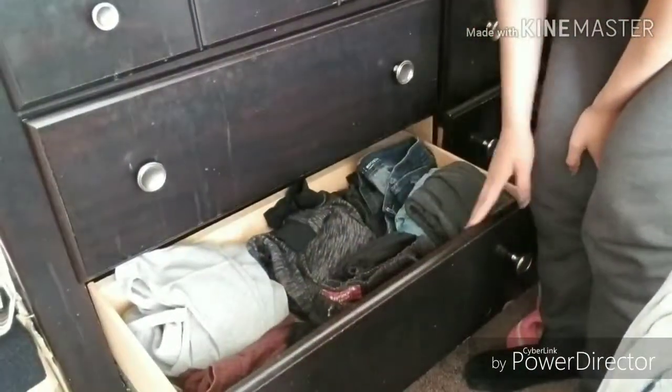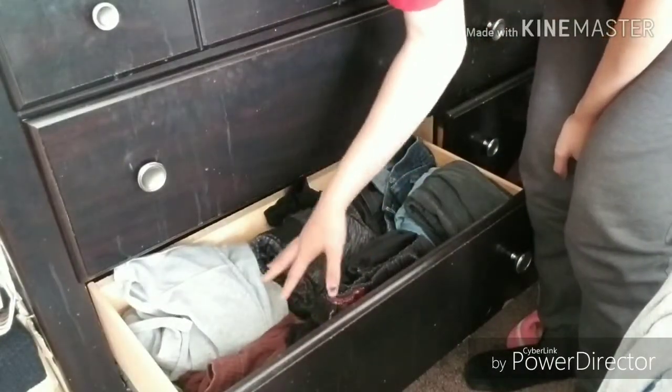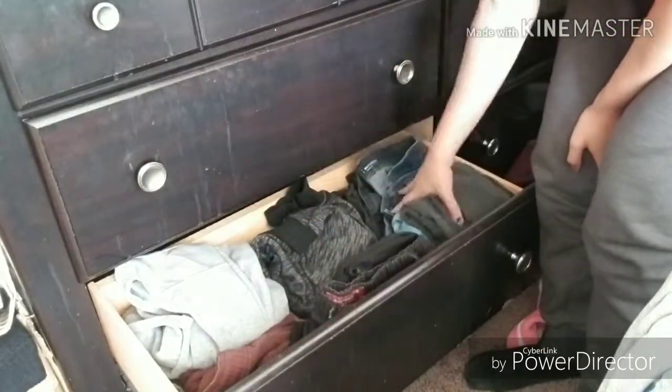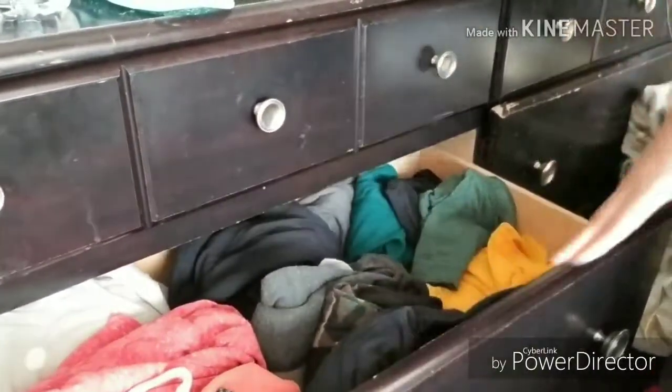Starting down here, everything is organized into 3 categories. These are all my sweats that I wear on a daily basis, both these piles. I have a lot of sweats and cargo pants and stuff. And then these are my jeans. And then this drawer is also categorized into 3 categories. These are my pajama pants and shirts.